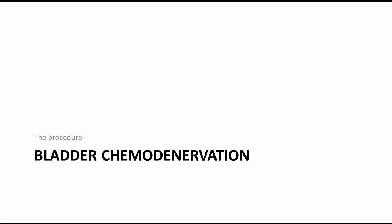Bladder chemodenervation. And chemodenervation, denervation means taking away the effects of the nerves. And chemo means doing that, taking away the effects of the nerves using chemicals. And so that's what botulinum toxin does. It's a chemodenervation agent. It takes away the effects of the nerves. And we do that in the bladder by injecting the botulinum toxin solution.